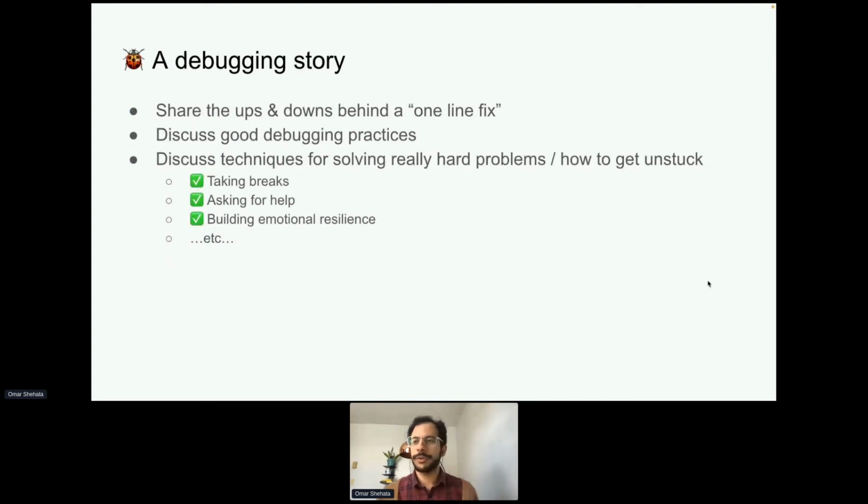So what I want to do today is tell you a story about debugging a particular problem. And I want to do this because I think it happens a lot of times when you see someone solve a problem and it looks easy. And it looks easy because a lot of times a big problem can be solved with just a one line fix or just a couple lines. And so it doesn't look like a lot of work went into that.